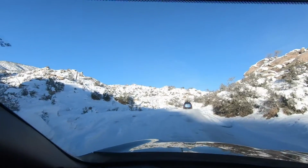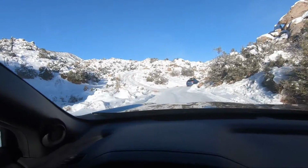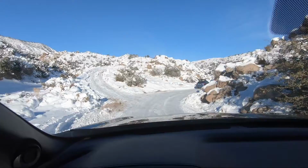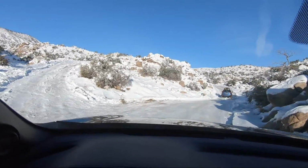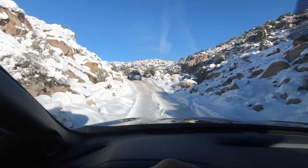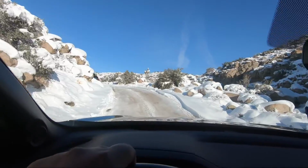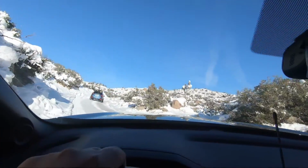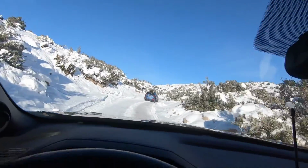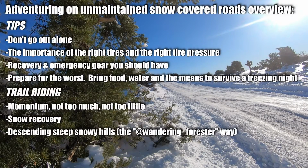I'm just going to share what I know. I'm not going to try to reinvent the wheel. I just want to supplement what's already out there. These are things that I didn't know going in, found by researching the internet. Also, this video is about driving on unmaintained, snowy roads. So to be clear, I am not talking about driving in a snowy city.